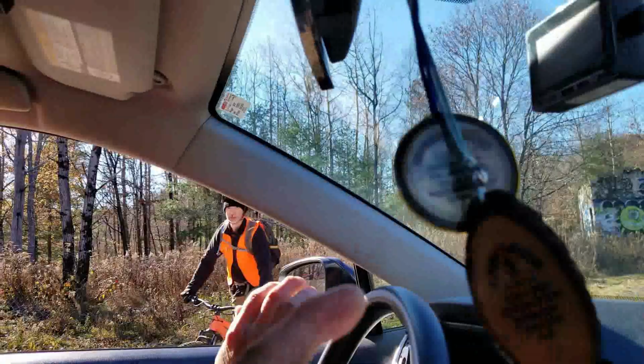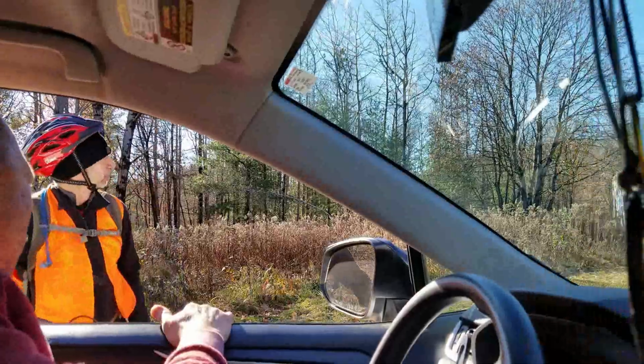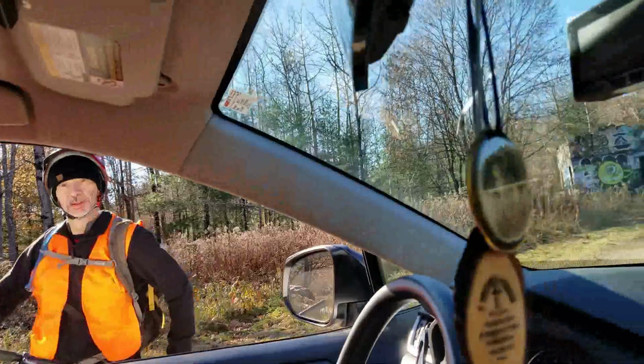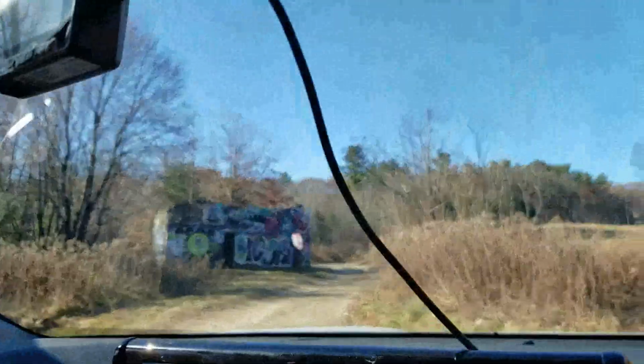Where can we park? So we're looking for something over there. Oh, okay. And you will just walk. And then we'll just walk it. Thank you.